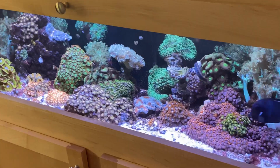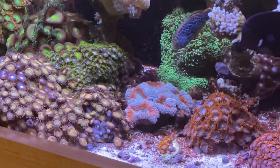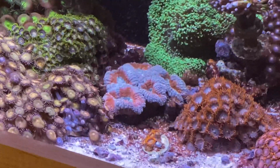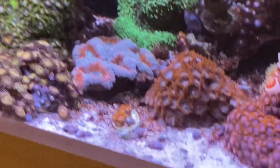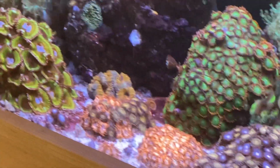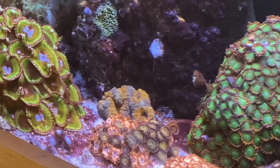It's awesome. It's great. My Lobos are growing. This used to be only 3. Now he's got 1, 2, 3, 4, 5 heads. He grew 2 more heads. And the other Lobophilia right there that my Achilles tank was picking on is coming back, doing well.